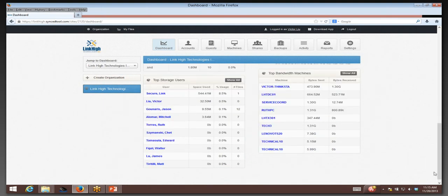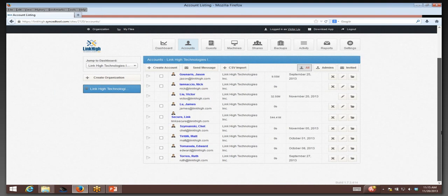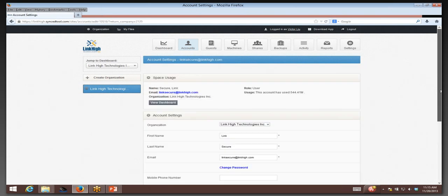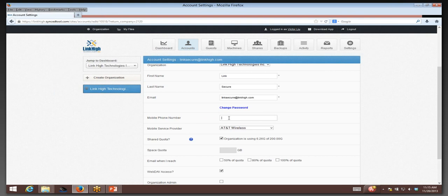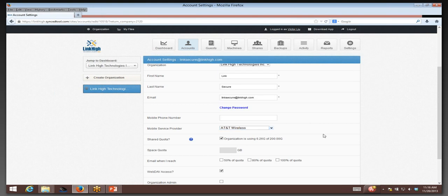And so now I'll show you the accounts. You just create the users. This is a demo account, so it's not integrated to our Active Directory, but we can edit our link secure demo account. And this is where, if I type in a mobile number and the carrier, which we have quite a few carriers here, that automatically sets a flag that every time you install the client software on any device, it's going to send a text message with a little authentication code. You have to type it in. And if you don't type it in, you won't be able to install the software and sync any files.